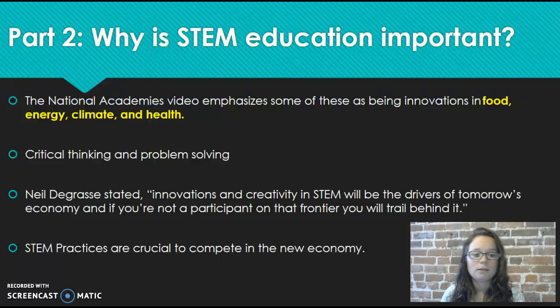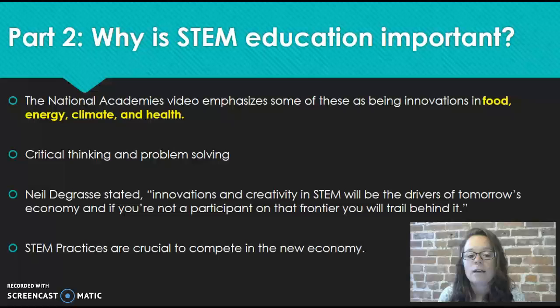I think that Neil deGrasse did a great job of stating it perfectly, that innovations and creativity in STEM will be the drivers of tomorrow's economy. And if you're not a participant on that frontier, then you will trail behind it. I think that quote really highlights the importance of STEM education.